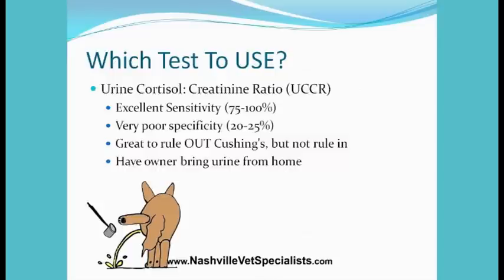So if I'm trying to rule out Cushing's, and it's not really high on my list, but unfortunately it still is a differential, you should have the owner catch a urine and then do a urine cortisol creatinine ratio. The downside is that if you get a positive, you have to keep going on with the other Cushing's tests.